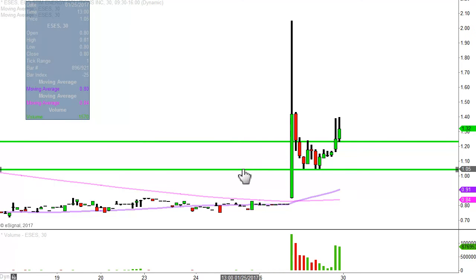Next level of support right there at $1.05. You can see on multiple occasions the bears try to press down through there, but each and every time the bulls said, no, that's not going to happen. So there's clearly some buyers on there at $1.05, so that's a good sign.